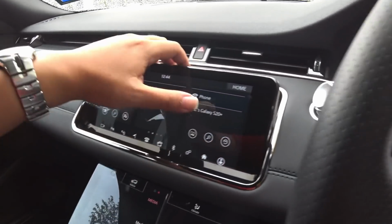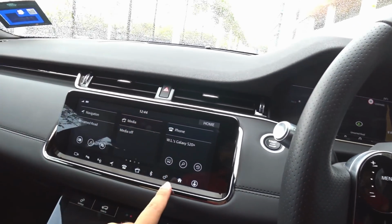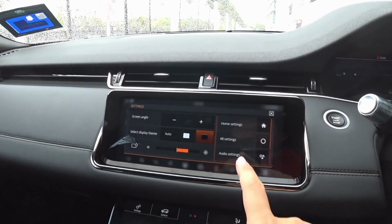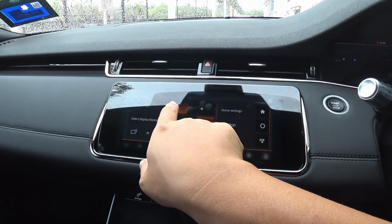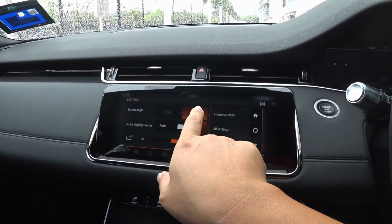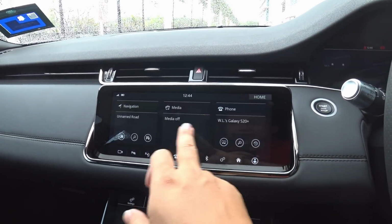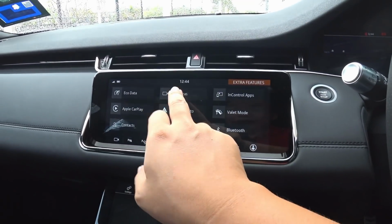Okay, this screen has a tilt feature. Let me just see if I can find the tilt adjustment. Okay, so now you can adjust the screen angle. Okay, fully up, fully down. All right, you can adjust the screen angle, and you have Android Auto, Apple CarPlay, cameras.